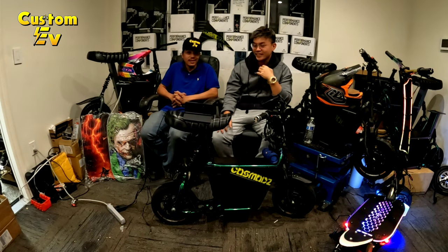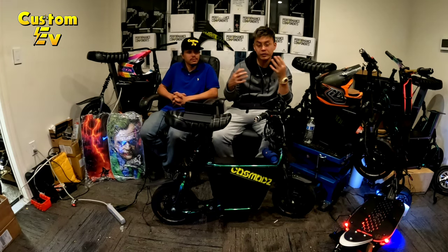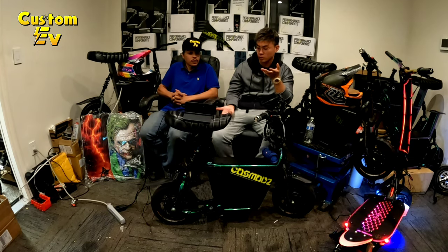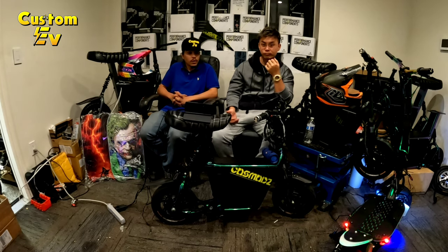Let's say it's not just about, like I say, I came all the way to Custom EVs, and there are other brands of scooters as well. Like what are they? There is Super 73. There is Mini Motors, and what else is out there? A few other ones.